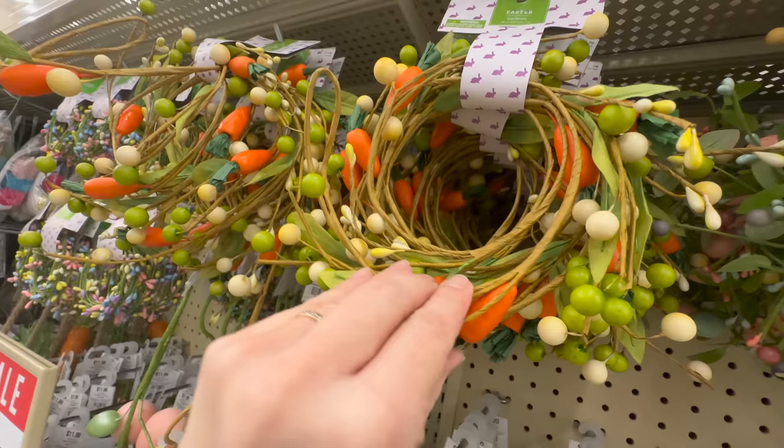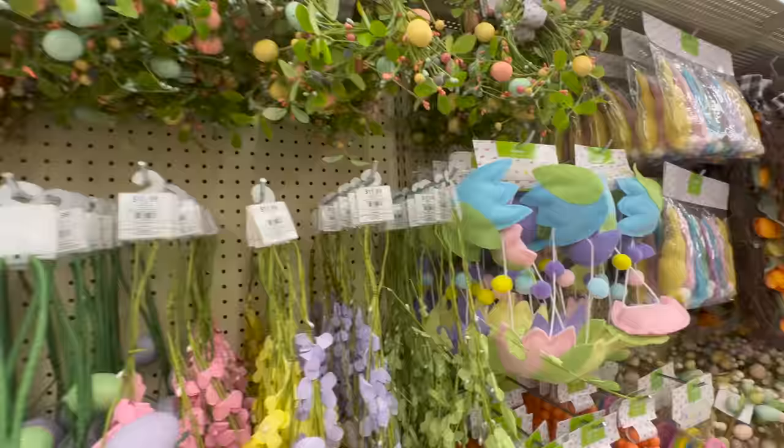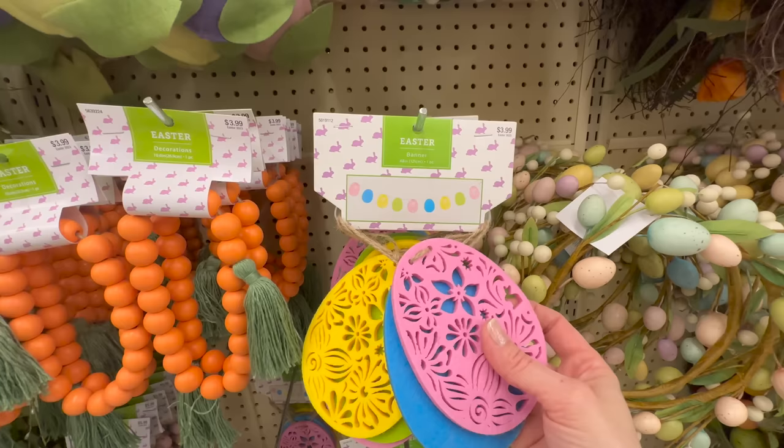Here they have some carrots in with green and white little berries. And then to match that same type of garland, they have little pieces that you could throw in on tiered trays or just circle around what you already have. They have some cute little banners or garlands that you can hang underneath of your mantle. How cute! Those first ones were flowers, and then they have little bunnies. And then they also have these little bit thicker type of felt ones with all that embellishment.